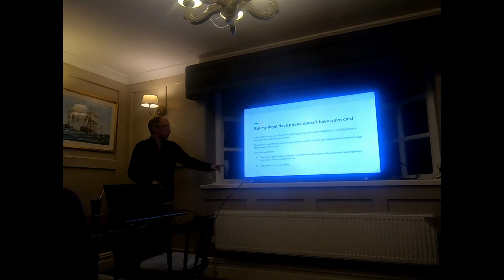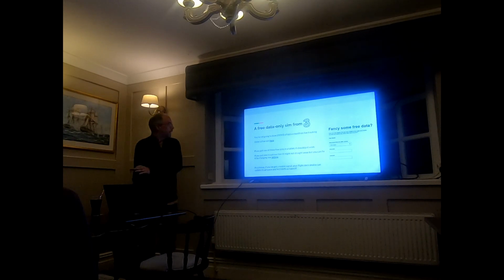So it's just a quick one to say, if you've got something on your flight deck that takes a SIM card, you can get a free SIM from Three. There's a web link. They give you 200 megabytes of data a month free, which you're never going to blow on a tiny little text feed for live tracking.